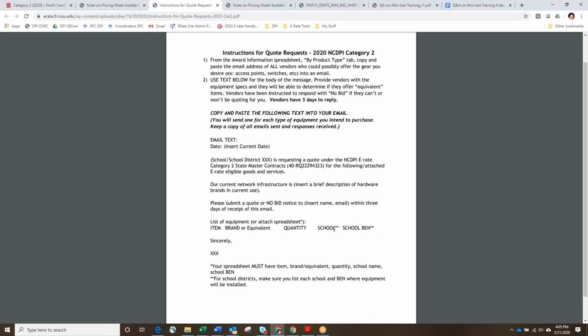And if you're in a district, you'll be specifying each school where you want these items to go and each school's bin. And like I said, if you're only doing one school or you're only buying a couple things, you are welcome to just stick it in the body of the email. Or if you have your spreadsheet ready from your planning, you can attach that spreadsheet to the email.